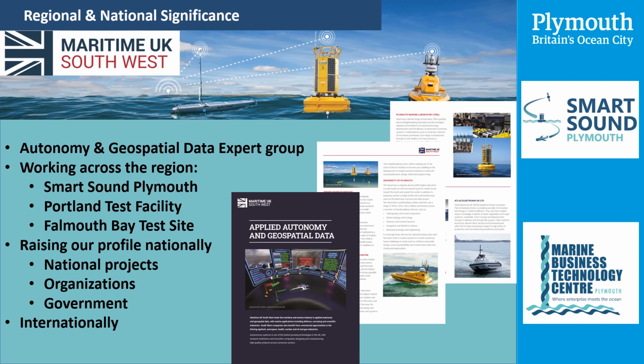Part of the work, we're also developing marketing materials. You can see in the centre of the screen some examples of some pages taken from a more recent handout. This really just brings together and reinforces the significance of the critical mass of organisations, academia, and also the test facilities that are available within the Southwest region.